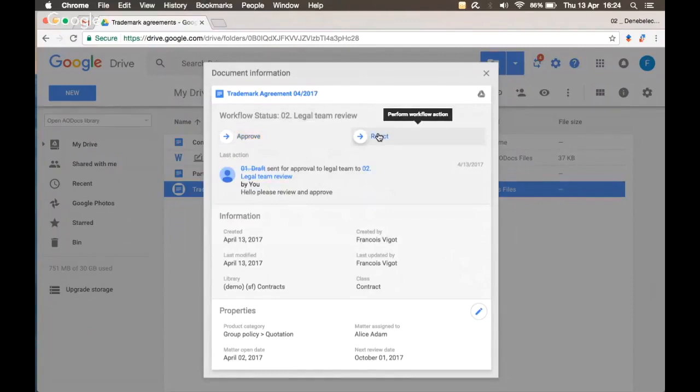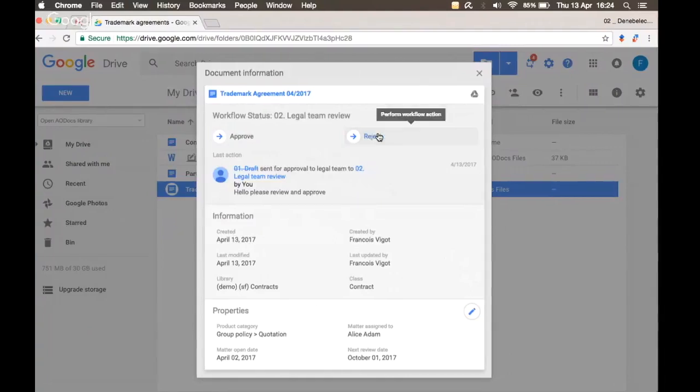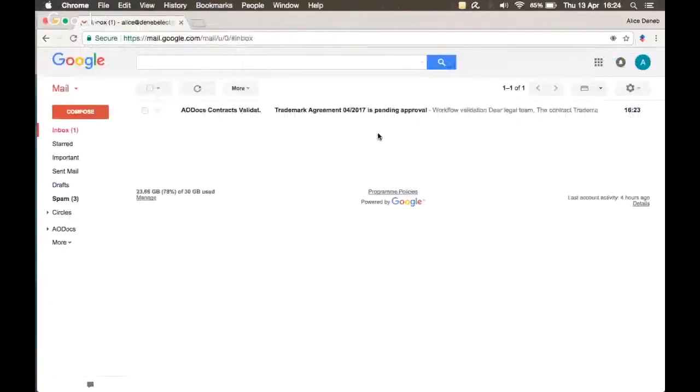As an administrator of that folder, I can see all the buttons and I'm playing all the roles, but the regular end user wouldn't see those buttons. Once you've submitted your document for approval, there's nothing you can do. It's up to the persons in charge to decide whether the document should be approved or rejected. Let's switch to Alice's inbox, because Alice is part of the legal team, and she just received an email notification.